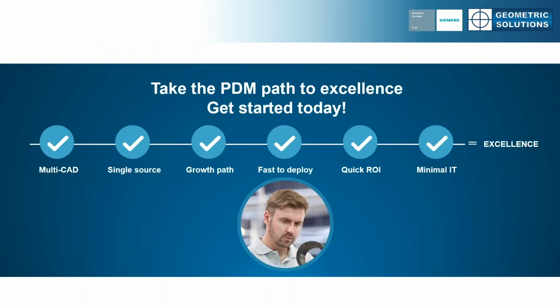So in review, we've shown you how we can unlock the secrets to streamline product development with a pre-configured PDM, product data management, solution that supports multiple mechanical CAD and electronic CAD tools, establishes a single source of product-related data, provides a growth path from PDM to PLM, deploys quickly and cost-effectively for fast ROI, and requires minimal IT support to maintain.